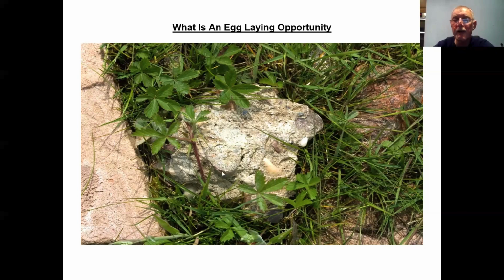So this slide is about counting the egg laying opportunities for a grizzled skipper. So all these plants here are creeping cinquefoil. Now, all these plants here of creeping cinquefoil, the leaves of it, are useless. They're too cold. Around the grass, it always cools the environment. Here, we've got a small leaf, and that's too small for a female grizzled skipper to land on, curl its abdomen round, and lay an egg.